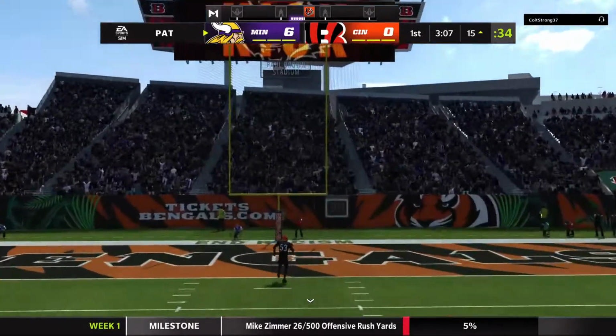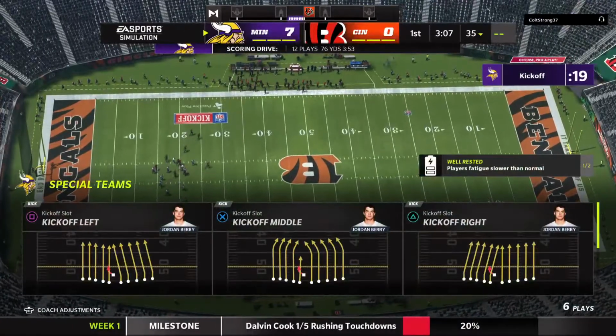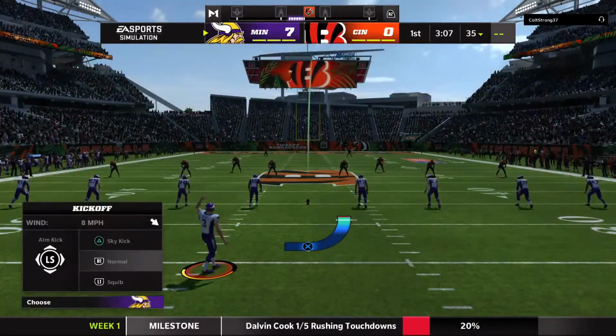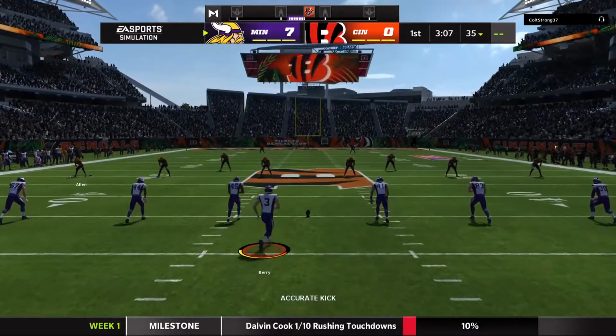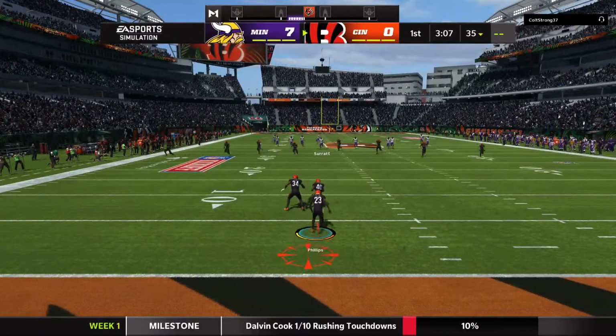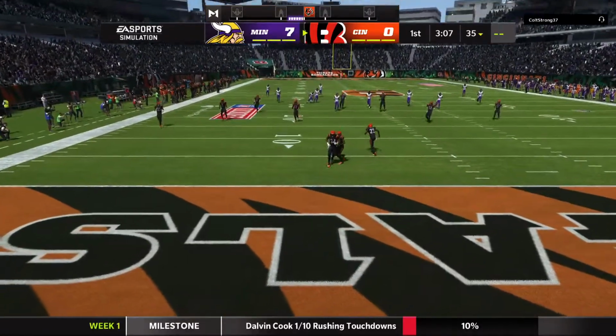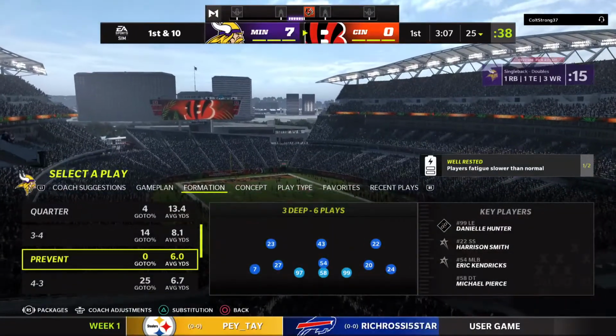First quarter, maybe too early to talk about statement drives, Charles, but that sure seemed like a statement drive right there. Well, if we're going to talk about statement drives, I think what they're saying is we're going to establish the run. They gave it to him early and often on this drive, and he wound up taking it into the end zone. And they'll let that one go as it skips through the back of the end zone for a touchback.